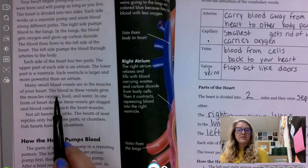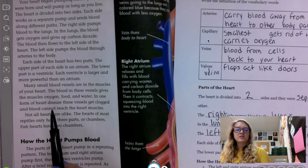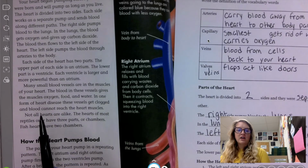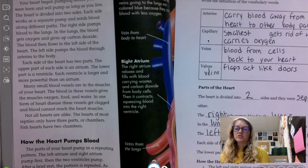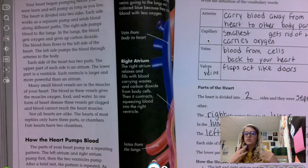Many small blood vessels are in the muscles of your heart. The blood in these vessels gives the muscles oxygen, food, and water. In one form of heart disease, these vessels get clogged and blood cannot reach the heart muscles. So if you end up getting heart diseases sometimes, it clogs the blood so that it's not flowing through and working together. And then all of a sudden your heart is not getting the blood that it needs and it can't do its job.